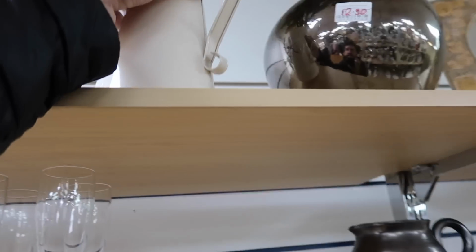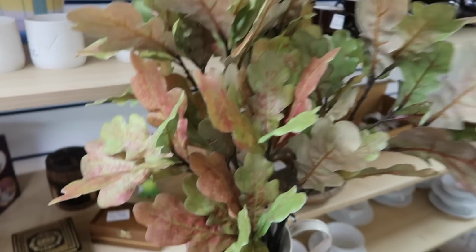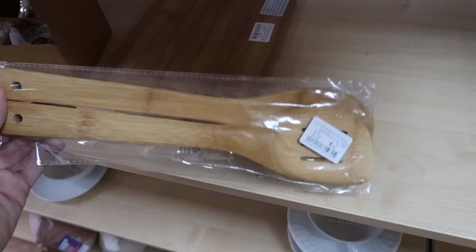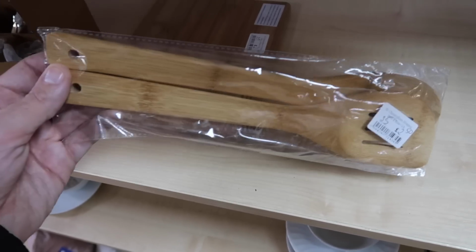We've got some, look like oak tree leaves, don't they? That's nice for autumn time. And that is £5. That's pretty good going. Quite good. A nice pair of wooden salad servers for £2.50.